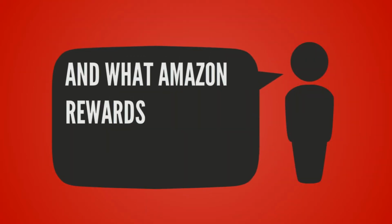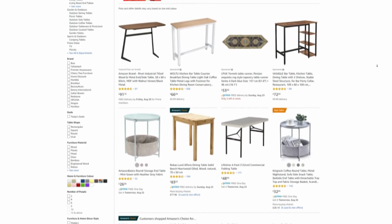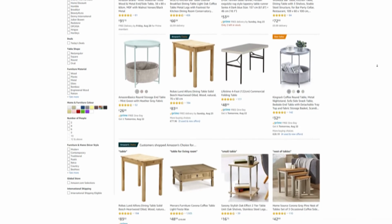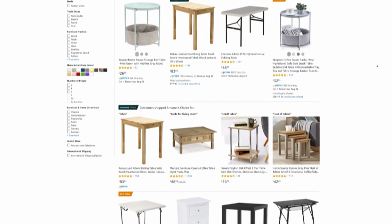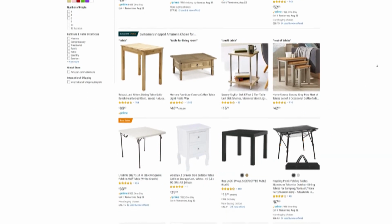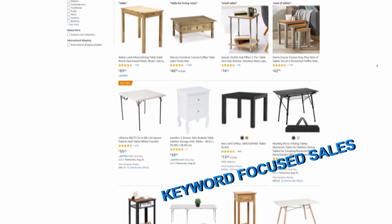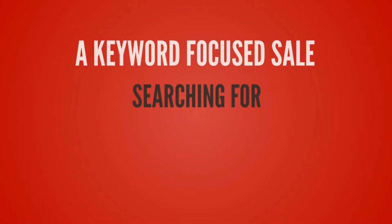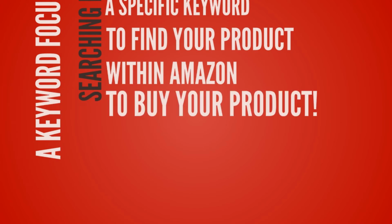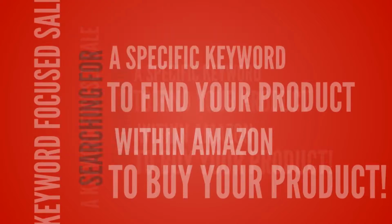Simply put, Amazon will rank products that generate them the most revenue. Even if your on-page optimization is terrible, but you have the best product at the best price and sell thousands more than your next competitor, you'll still rank first. But all sales are not created equal. What you should be aiming for are keyword-focused sales. A keyword-focused sale basically involves a user searching a specific keyword within Amazon to purchase a product. The number of keyword-focused sales needed to rank depends 100% on the specific competition for that keyword phrase.